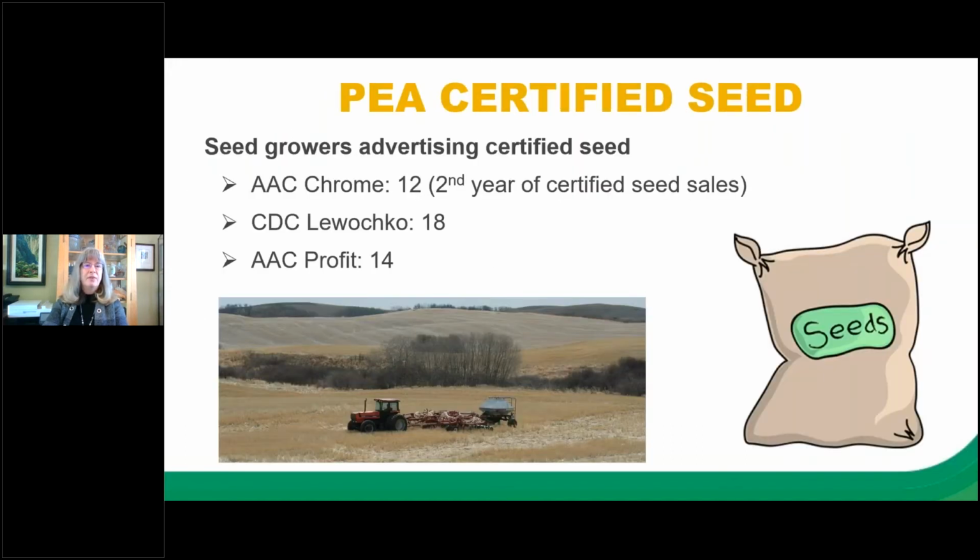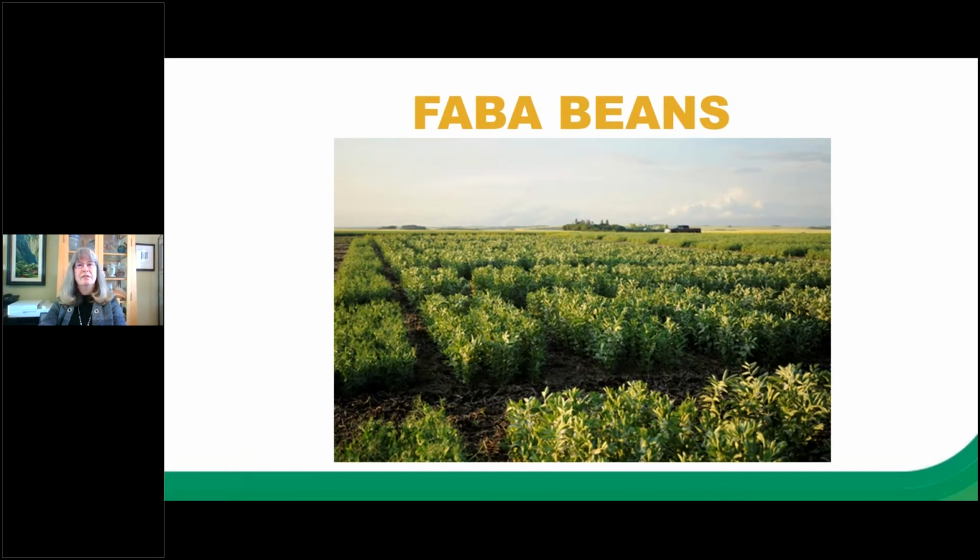In terms of certified seed, there should be a good supply of certified seed available of the 3 varieties that I highlighted, with anywhere from 12 to 18 seed growers advertising certified seed. The only thing is that it'll be pending the amount of seed they were able to produce in 2021 because of the drought. So hopefully there's a lot of seed out there. Okay, I'm going to move on to fava beans.